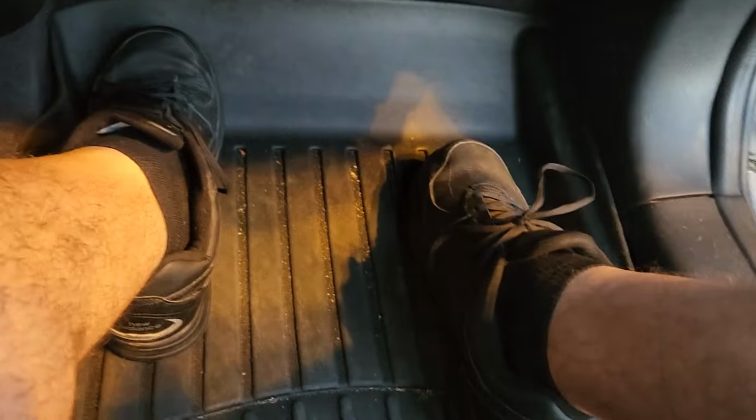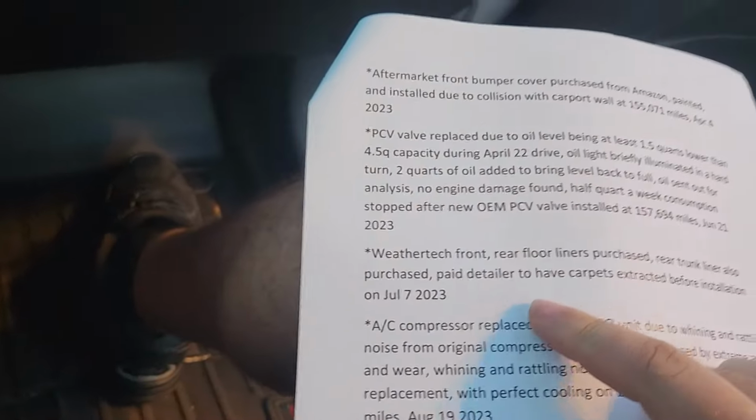So I got these nice WeatherTech front and rear mats in the back, and a trunk mat. That was a good upgrade. Kind of expensive, but they're nice.